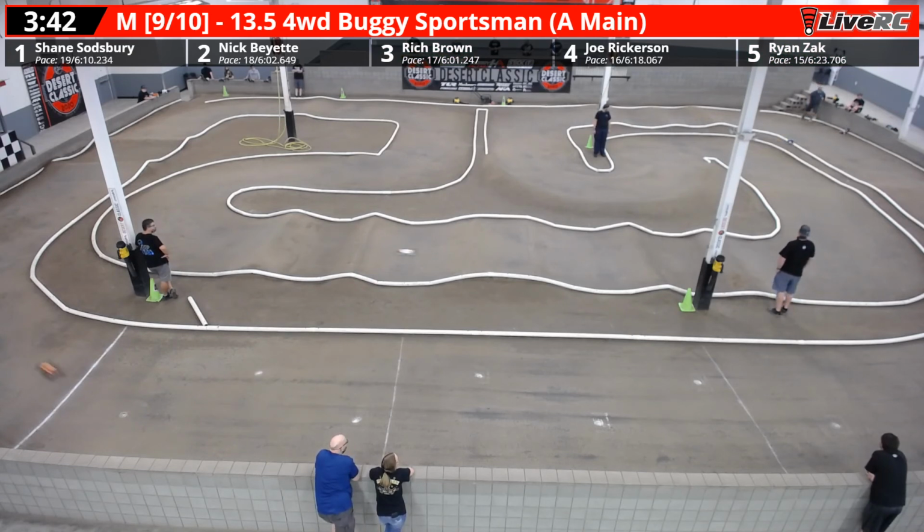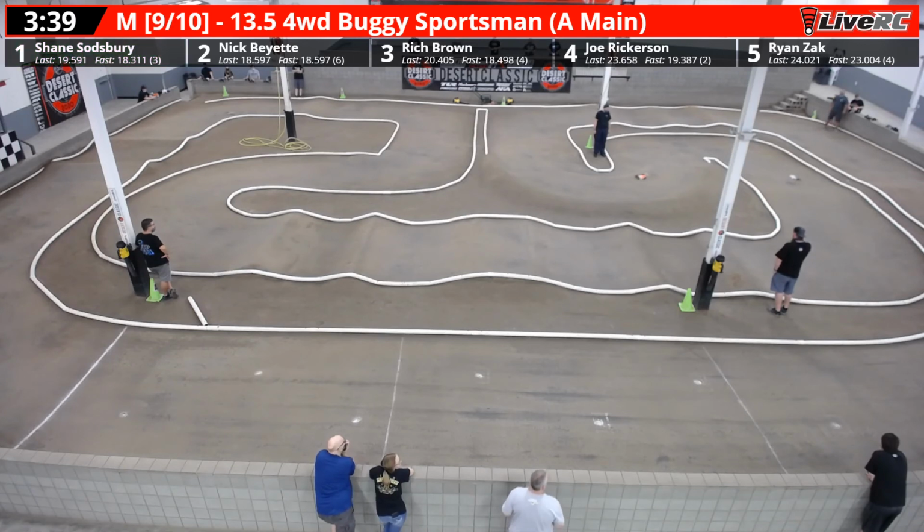Watch coming on the straightaway. Clear.